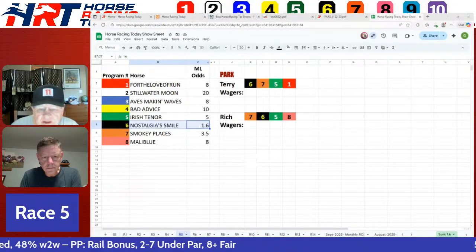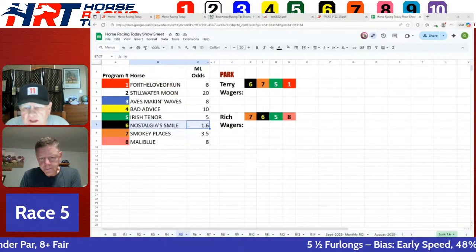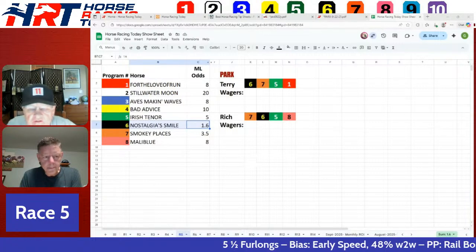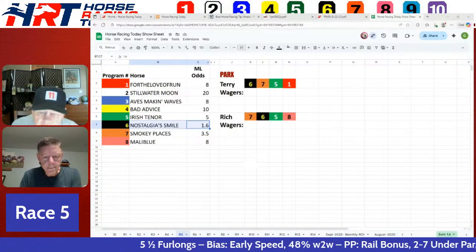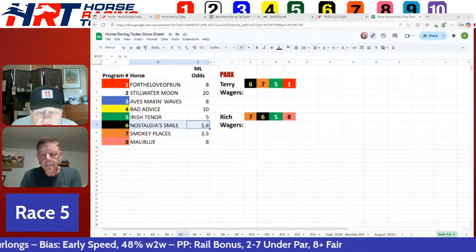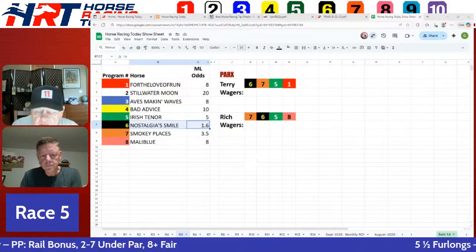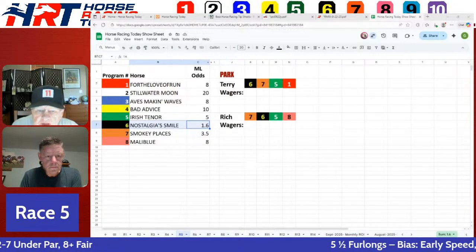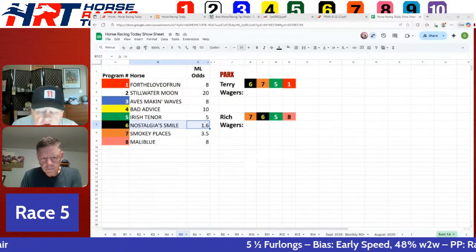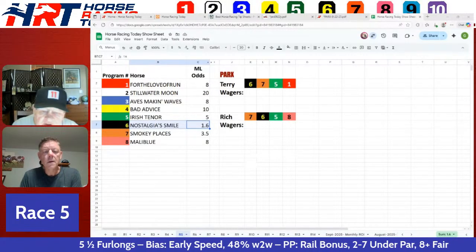Irish Tenor, the 5, drops in class today. Trainer wins 25%, and the 2nd starts after claiming horse. Shares fastest dirt speed among today's starters. And then for the love of fun, the 1 is my long shot. Real Post is winning at a 30% clip, and his best dirt speed is fastest among today's starters, actually tied with another horse. No additional bets in here for me.